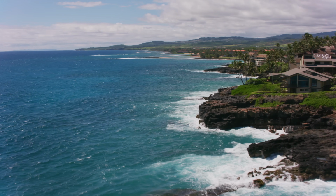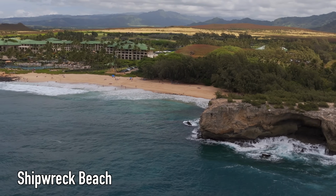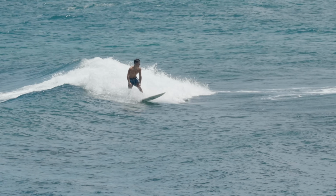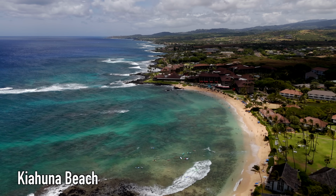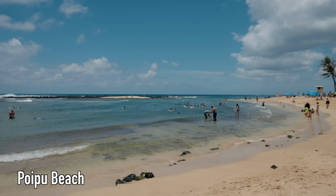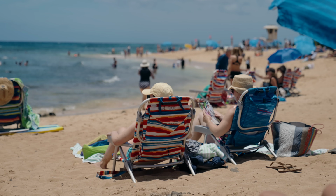Next up, we move south to the sunny beaches of the southern shore. First up, framed by jagged cliffs, we have Shipwreck Beach. A great spot for wave sports and surfing, or just sitting and staring at the impressive cliffs. Another favorite beach just down the road is the charming Kiahuna Beach, and our last beach on the South Shore is Poipu Beach, arguably Kauai's most famous beach after Hanalei Bay. It's busier than some others, but not terrible even in the height of tourist season.